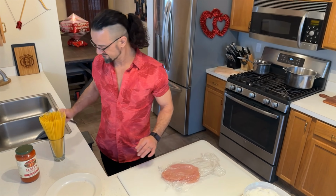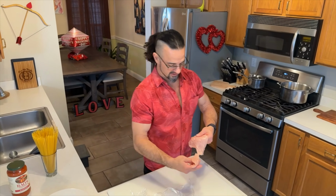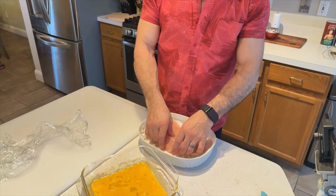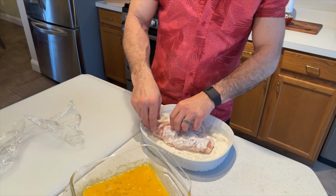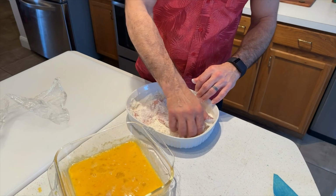I think that's it. So get that out of the plastic. Come over here to the flour, and don't just throw it in there like I did the last one, because you'll get a little poof of flour everywhere on the counter.